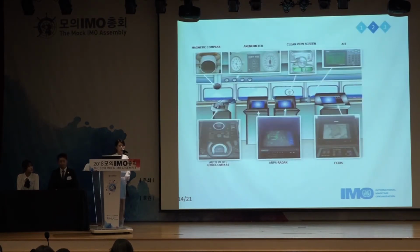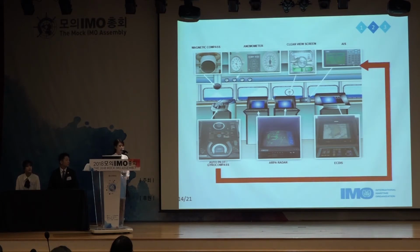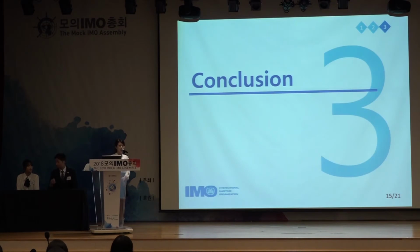The display of the rudder angle is proposed as follows. Digitize the value of the rudder angle indicator taken from autopilot and connect it to AIS to transfer information. I would like to invite the next speaker, Hulk, for the conclusion.